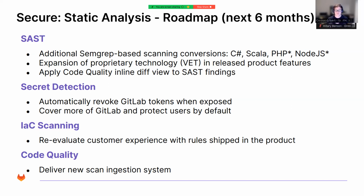using SAST today. We will be looking at expanding our proprietary technology, so that's called GKG, into released product features. So we've been investing in new language front ends and working on the platform there, and want to surface that more throughout the product. We'll be applying the code quality inline diff view to SAST findings. This may take a little while, but that is our main focus on the UI side.